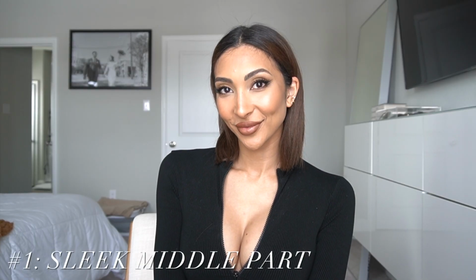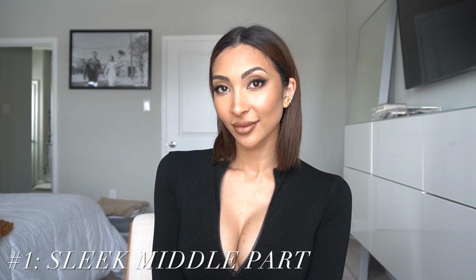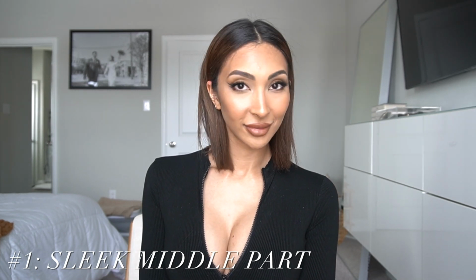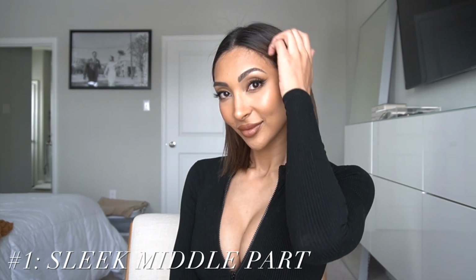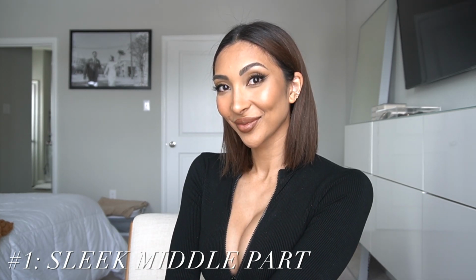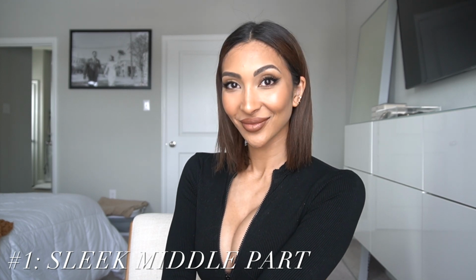But this is going to be the first hairstyle. It is just a sleek, straight hairstyle with a middle part, but I think that it looks really cute and makes you look a little bit more put together. And it even looks really good when you're nice and dressed up and have a full beat face and you're going somewhere. I just love this style. It's super quick and easy, and I think it looks really cute.